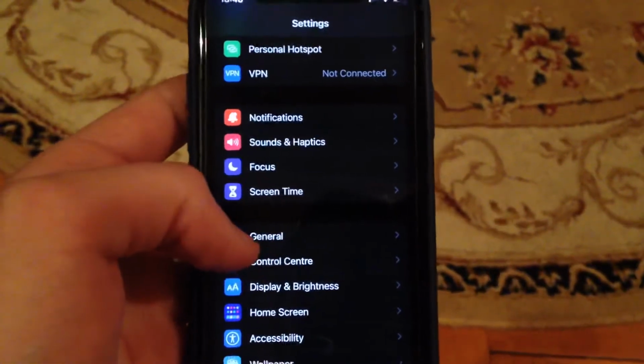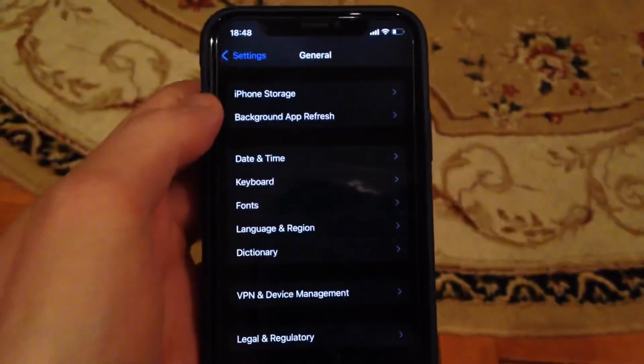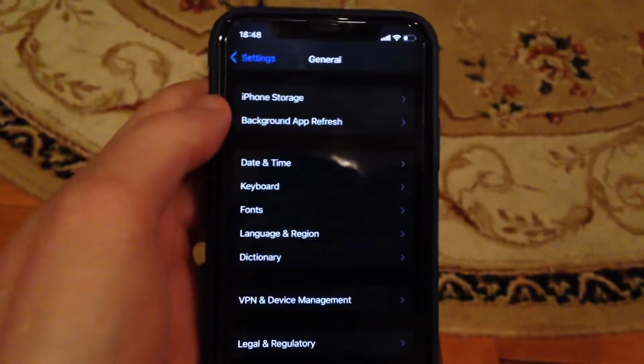After that you can try to restart your phone. Go to General, scroll down, tap on Shut Down, slide to power off, wait for a second and power on the phone again. Just simply restart your phone.